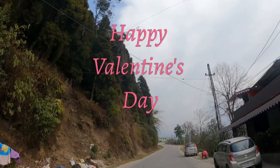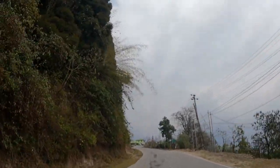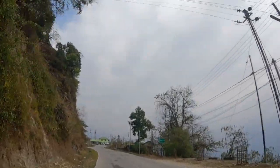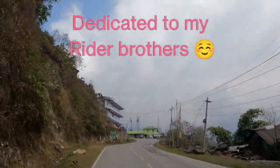Hope you are enjoying with your Valentine at home, and today's ride is totally dedicated to my rider brothers who want to visit Tsangmo Lake and Baba Mandir.